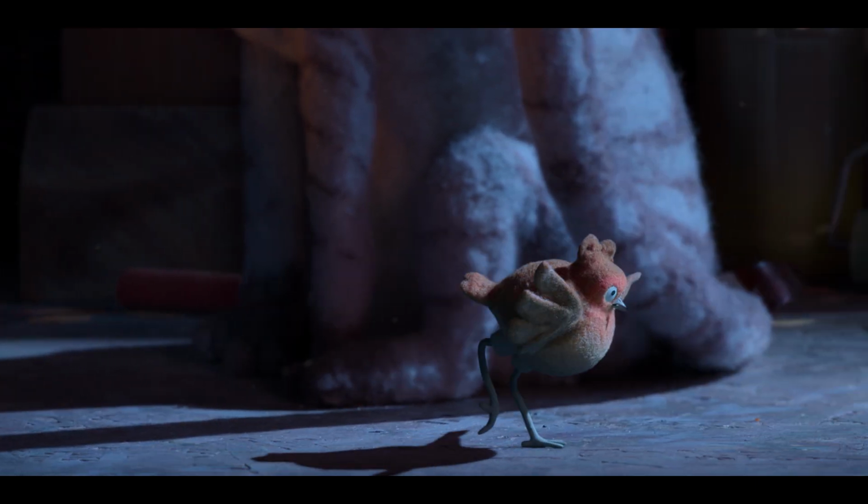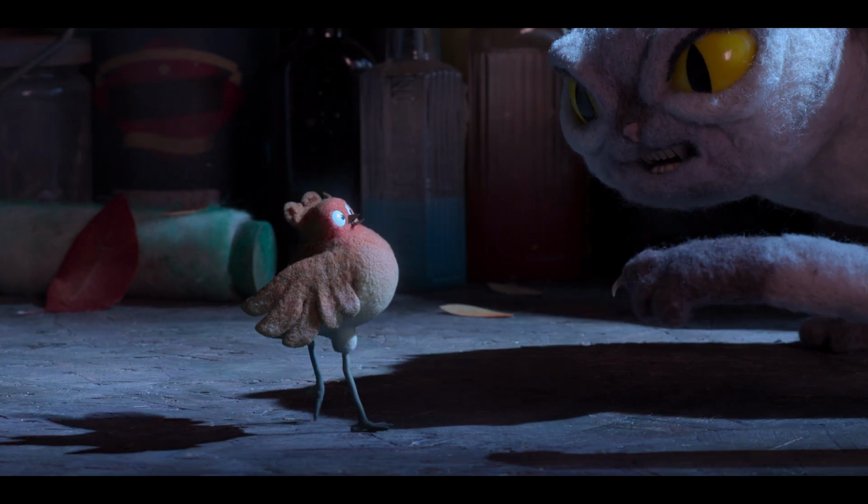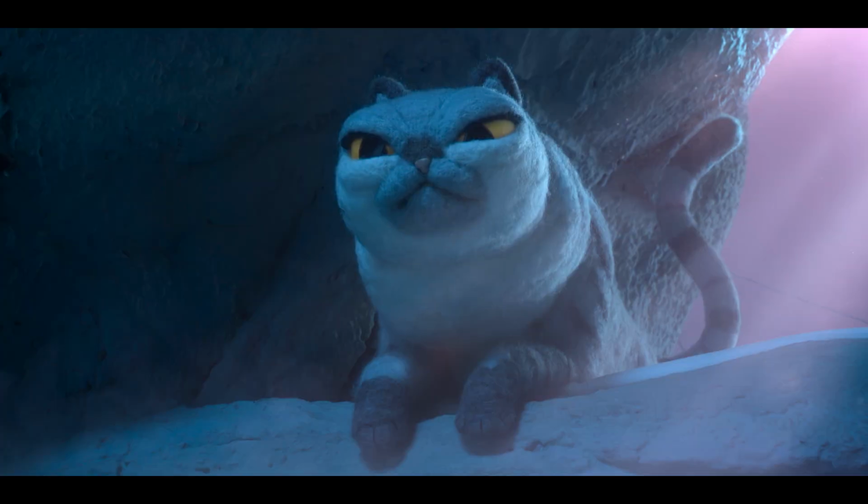A lot of who the character of the cat became, I think, came out of what happened within the song, because in singing, I ended up exposing aspects of her personality. I couldn't have said it better myself.